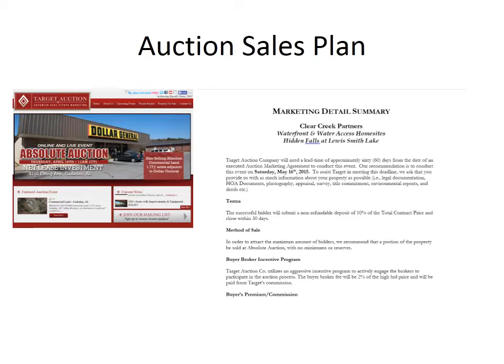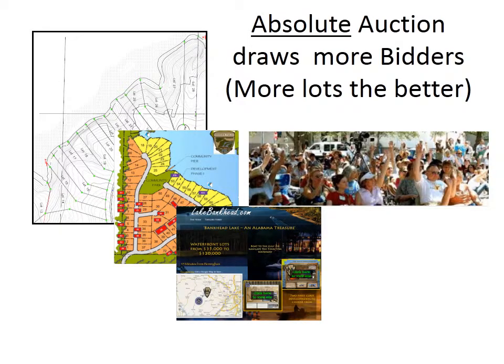But there's something that everybody knows that is going to draw a bigger crowd, and that's everybody wants a deal. No one likes going to an auction with a bunch of hidden reserves, so the more absolute lots we can put at auction, the better. I'm not really sure how many partners are going to want to sell their lots absolute, and we only have 4 waterfront lots absolute, which we're concerned is not going to draw a big crowd.